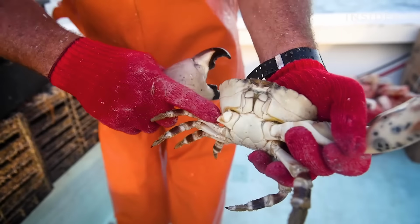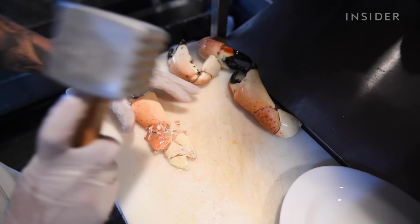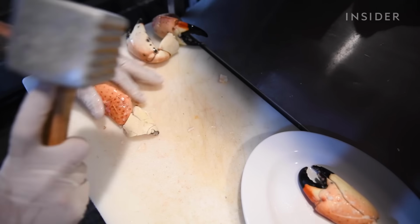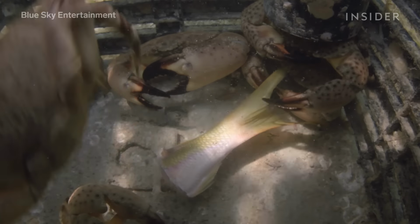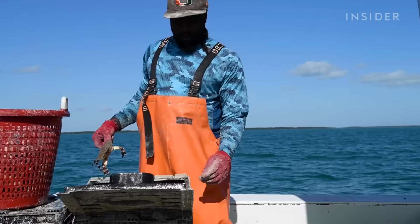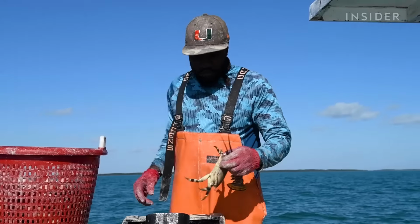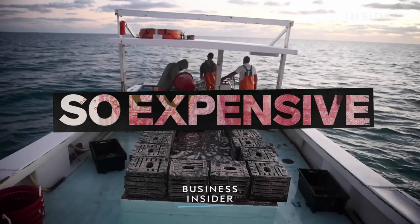Stone crab claws are one of the priciest seafoods you can buy. And depending on their size, a pound of claws at a restaurant can cost as much as $70. But catching these crabs is hard work. Strangely enough, fishers can only harvest the claws from the crabs, while the bodies must be returned to the ocean. So what makes these claws so coveted? And why are they so expensive?